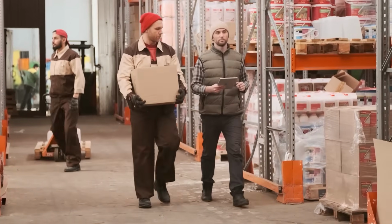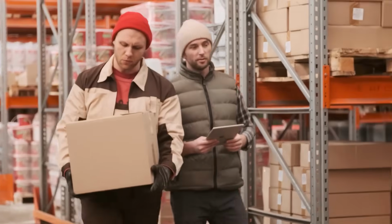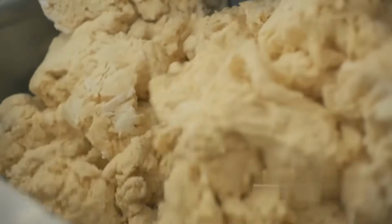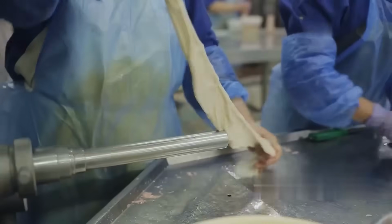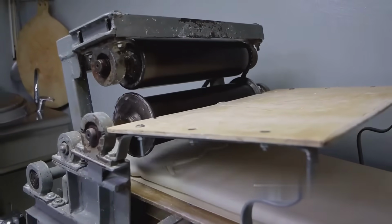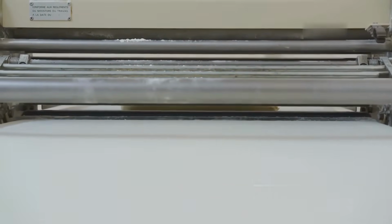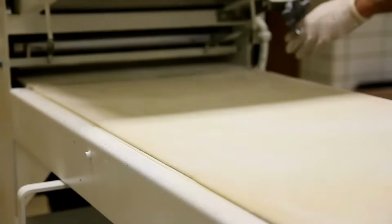retailers. Throughout this entire process, Pringles manufacturers adhere to strict hygiene and safety regulations to ensure product quality and consumer safety. Factory workers follow rigorous sanitation protocols, wearing protective gear such as gloves, hairnets, and face masks to prevent contamination. The production facilities are regularly inspected by quality assurance teams and food safety organizations to ensure compliance with industry standards.